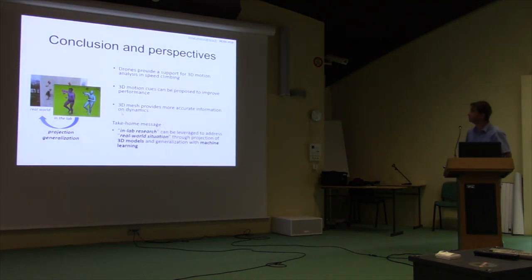As a conclusion and perspective, we've seen that this technique of drones can provide support to 3D motion analysis in speed climbing. We've seen that we can already get interesting 3D motion cues to improve performance, for example with the velocity profile. We've also seen that it's interesting to work with 3D meshes because they provide more information on dynamics, to get the real position of the center of mass.